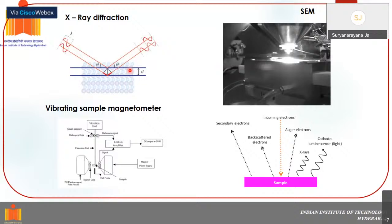The basic criterion is that the incident X-ray wavelength must be comparable with respect to the interplanar spacing. Then only will the diffraction condition be satisfied. The scanning electron microscope technique actually uses electrons. The incoming electrons will fall on the sample.